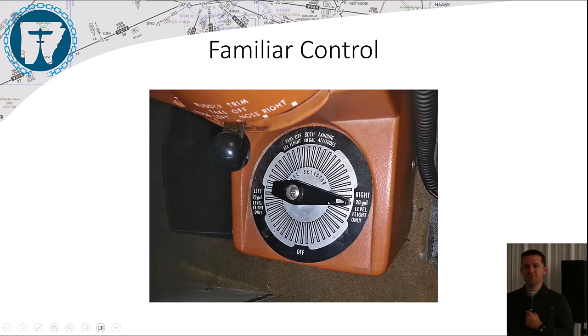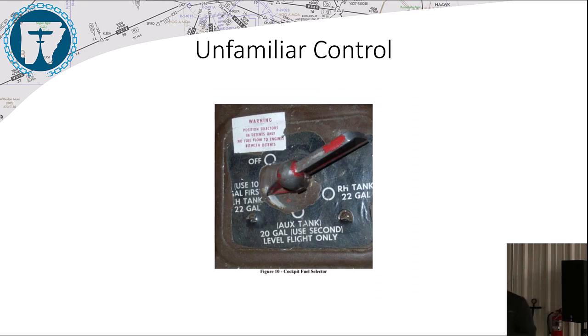So the 172 has the long piece of the handle pointing to the tank that you have selected. The long one is opposite of the tank that you have selected. So even from a human factor standpoint, there's no standardization in how these fuel selectors work. And this is actually the second anecdote I'll share with you.